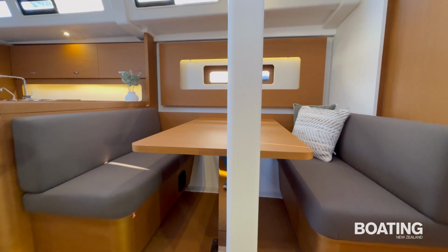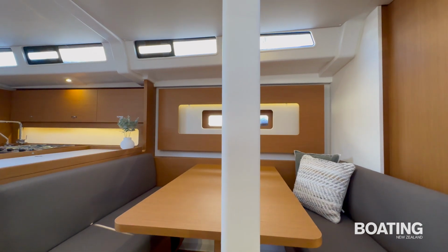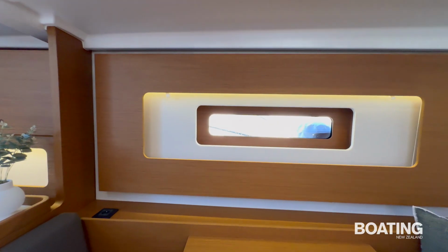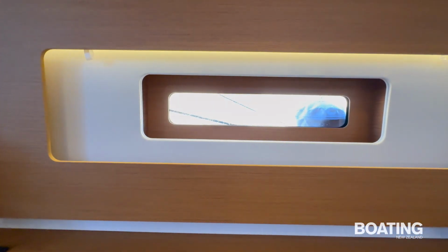The ambience below is warm and relaxing, with teak trim nicely offsetting the off-white interior. A noticeable feature is the layered panelling around the main cabin hull windows, which gives a 3-dimensional effect.